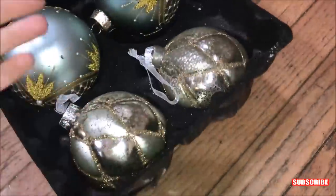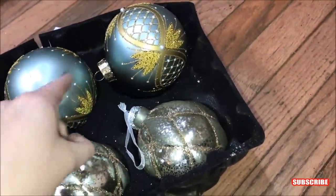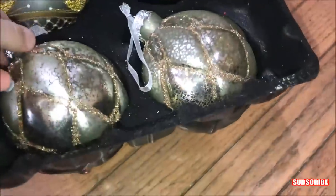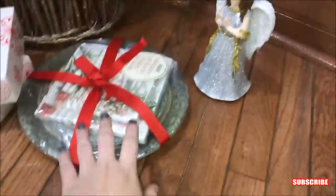I couldn't tell you exactly what the price is because they were just sitting like this. These were in a different one with the other two broken, so I just stuck them in here. But look at that, like mercury detail to it. Super pretty. Move that out of the way. I'm gonna scoot on up.